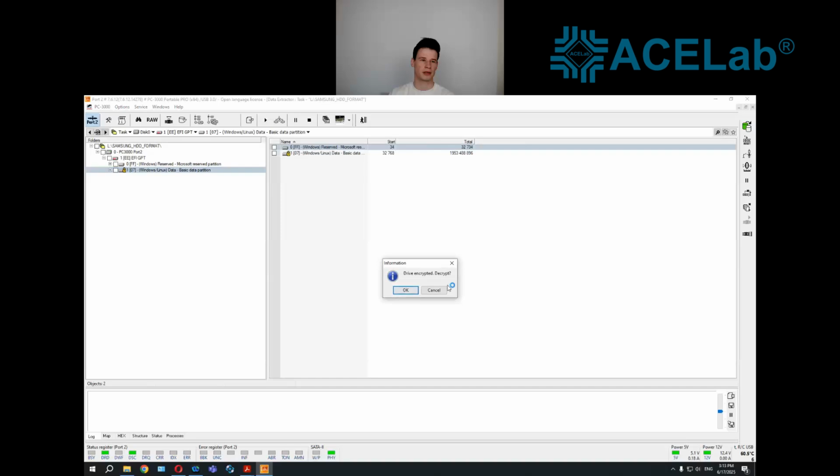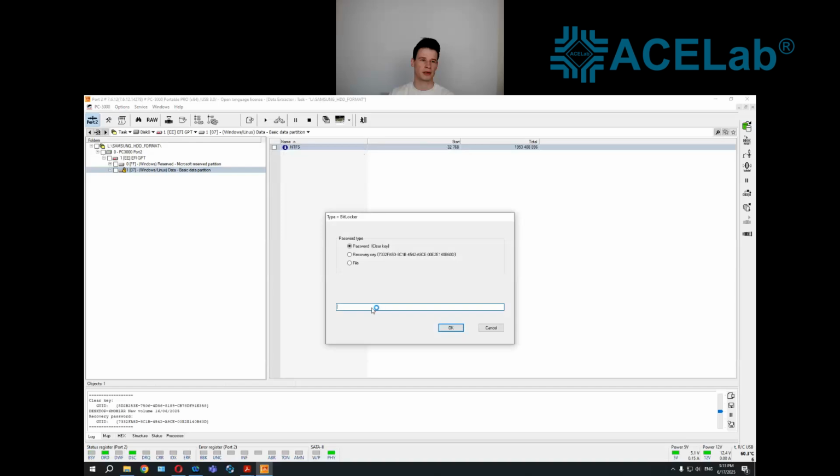Here, if we try to open this hard disk drive, first of all, it will show us that this drive is encrypted. It looks like this drive has BitLocker. In such cases, if your drive has BitLocker, if you know the password or if you know the recovery key, it is possible to proceed working with that. If you don't know the password or the recovery key, unfortunately, it is impossible to bypass the BitLocker, because we are not brute forcing or hacking anything connected with such encryptions. In this case, it has BitLocker, but actually there is no password for it. So we can just click OK.